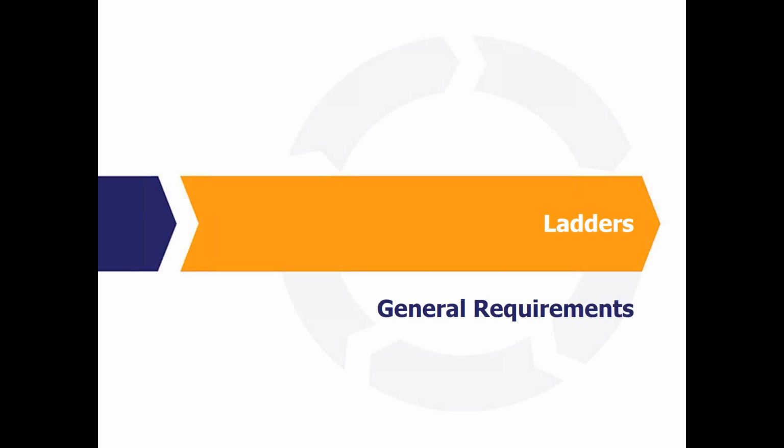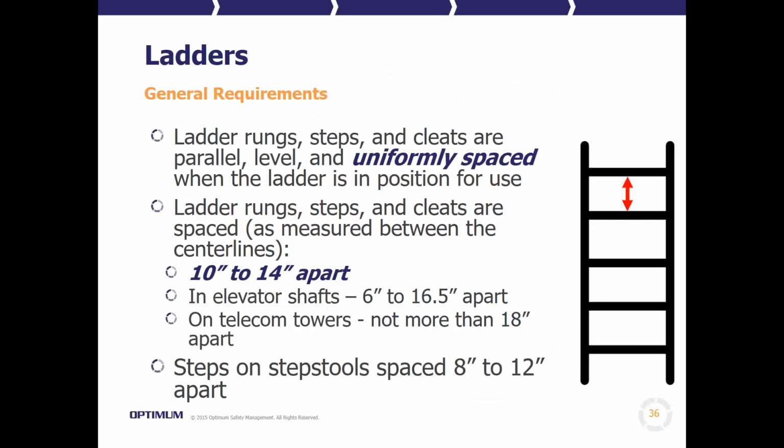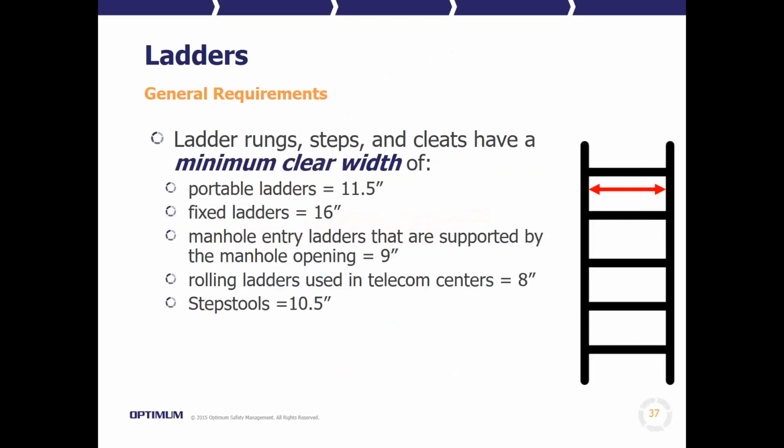Otherwise, from a general requirement standpoint, anybody who's familiar with the old fixed ladder standard or some of the construction standards for ladders, again, they've worked to make this very uniform. So you're going to find things like uniform spacing, 10 to 14 inches apart. They'll have steps on step stool spacing and so on. We're not going to cover all of this criteria, but you are going to find that it's in the handouts, it's in the standards, and you'll be able to go back and look at all of these individual criteria. Minimum clear widths are described here. Again, if you have fixed industrial ladders, this is really your application point for it. You're going to want to make sure that those ladders meet these requirements.